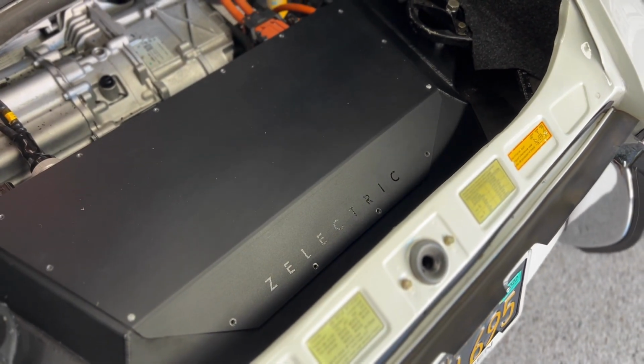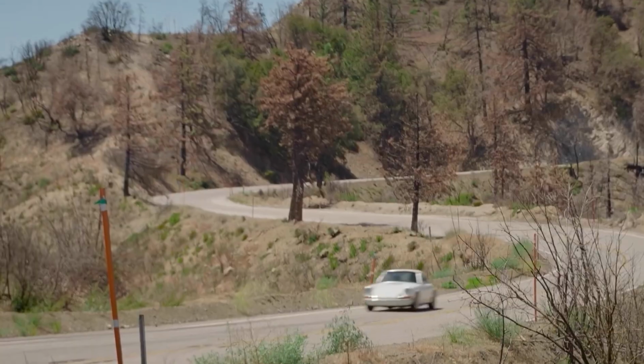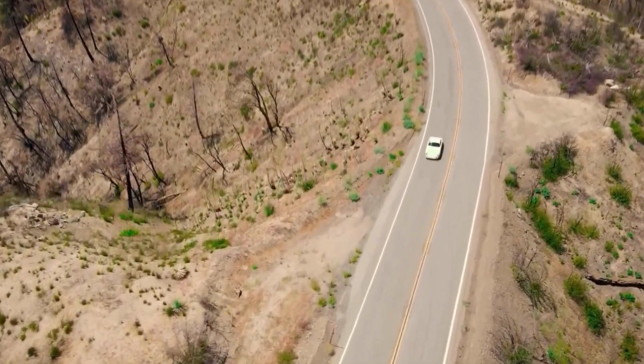75 miles an hour and up, no problem. And we really like the smaller battery pack. The car handles better and it just adds a couple hundred pounds.